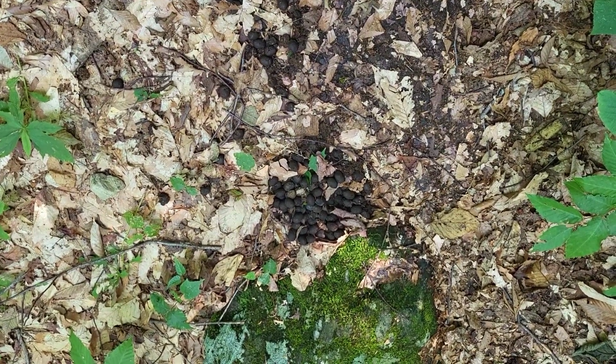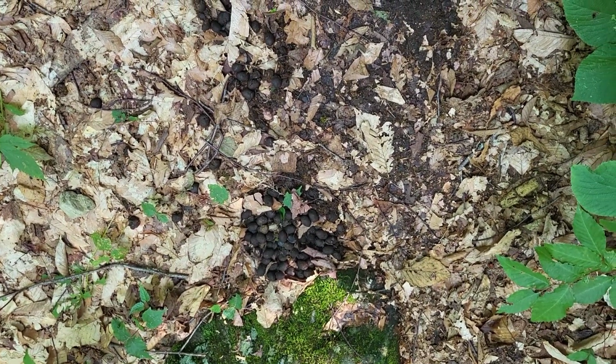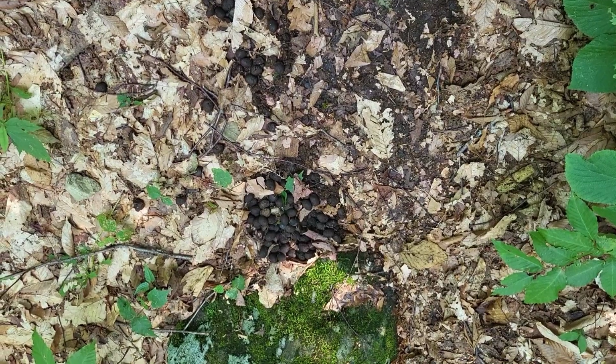Today's tip is from Tupped. If you see something along the trail that looks like Cadbury eggs, don't eat them. It's moose dung.